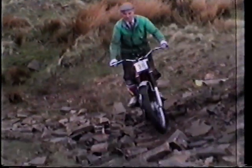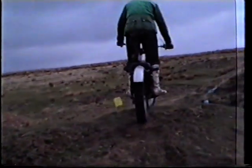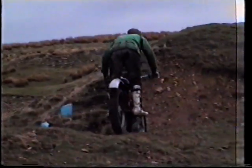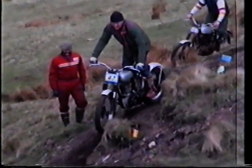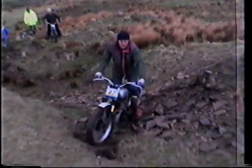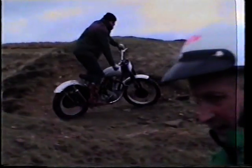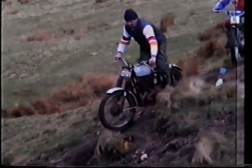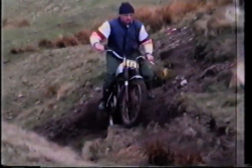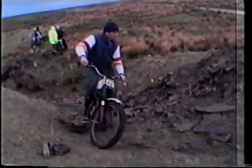Blackie Holden, 250 James. I'll have a look with you, Jonathan. Yeah. There's 1 or 2. Peter Baldwin. This is a rigid machine, BSA. Gets it out for a clean. Right, first time we've seen Ian Jackson riding this B31 Springer BSA.